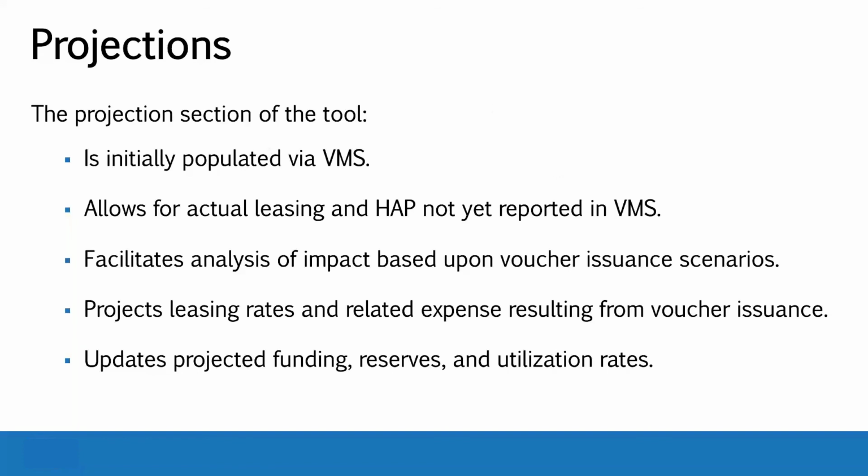So using the two-year tool for projections, the projection section of the tool is initially, like I said, populated by VMS, so make sure your VMS is accurate. It allows for the actual leasing and HAP that's not reported yet in VMS. So if you have done your check run, you can update your tool prior to VMS being reported.